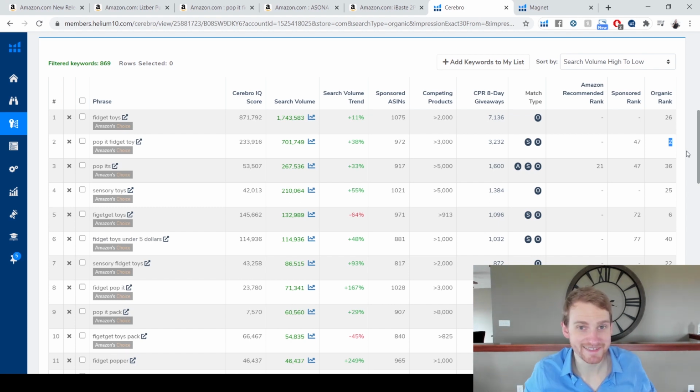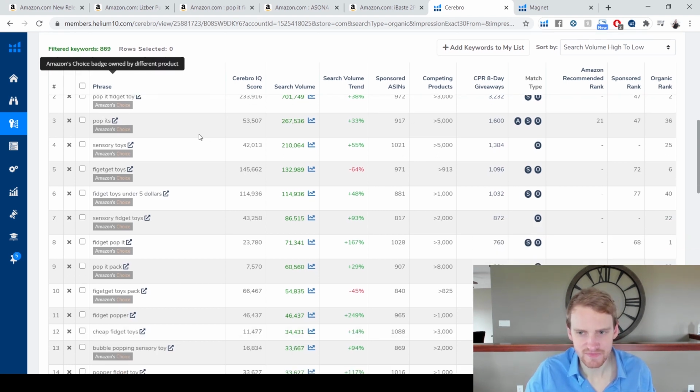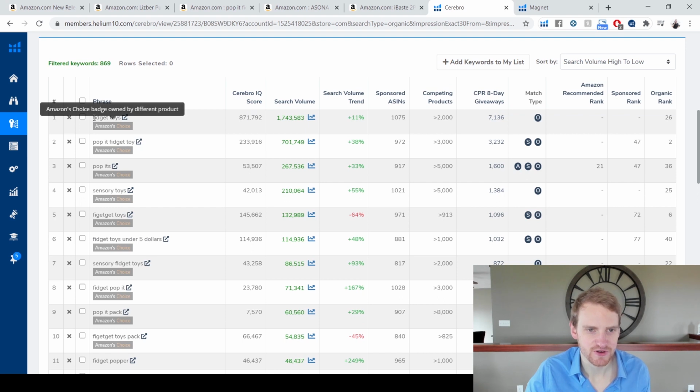A lot of times when I buy stuff, I don't even search past the first 5 or 6 items because I've already found what I wanted in the first couple. So being ranked 26 for a keyword with so much search volume is good, but again, not the most important thing here. There's a lot of different keywords we can look at here.